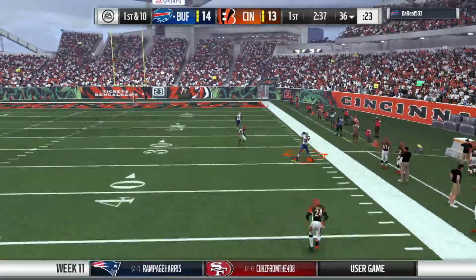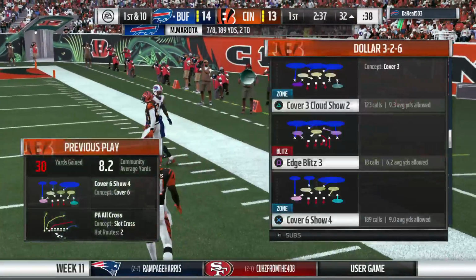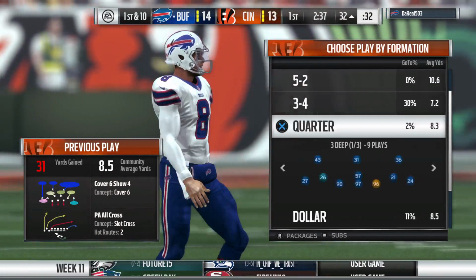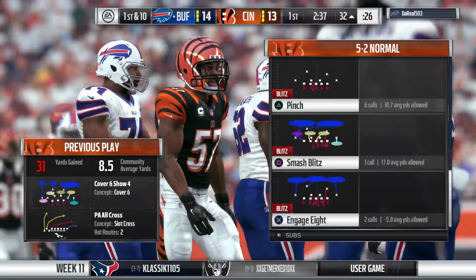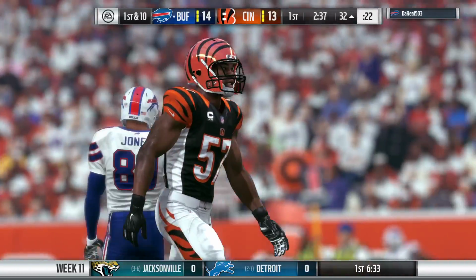Going for the deep ball. And this is caught right along the sideline. What a job of keeping the toes in bounds there. Now that play will end up on the highlights and you'll see it all over the place. But what you won't see, the offensive line that bought the extra time, that allowed for the big completion downfield, those guys made that play possible.